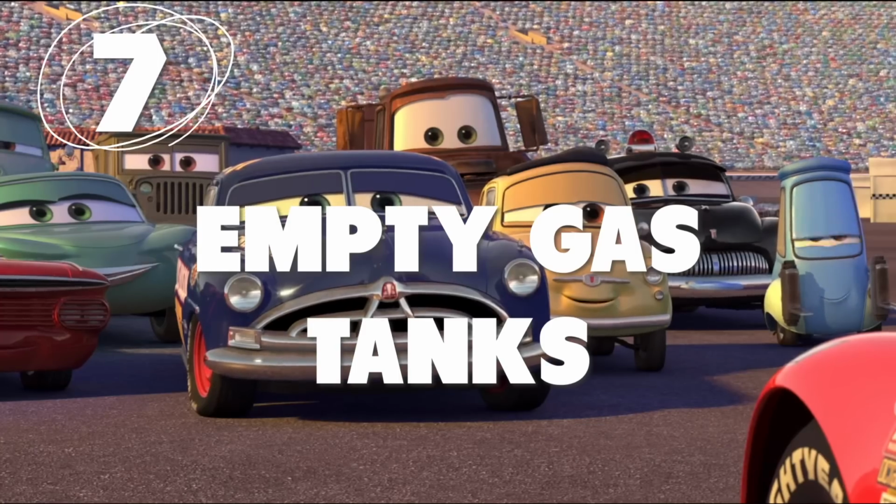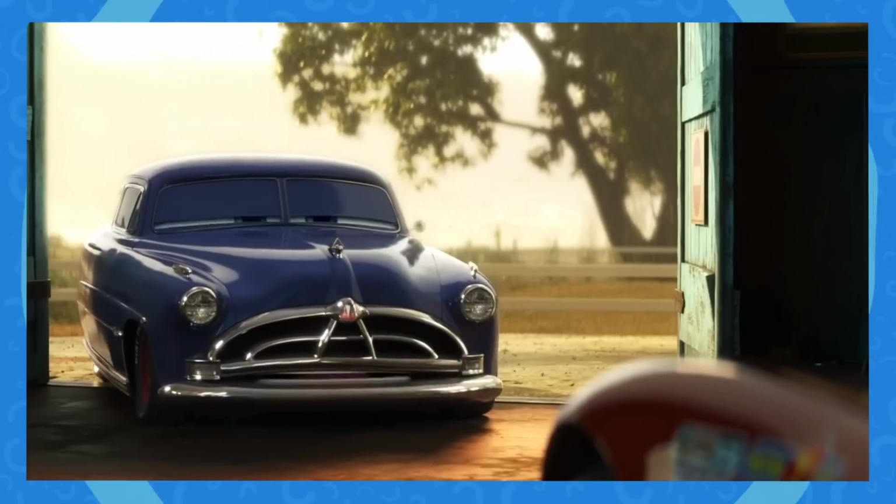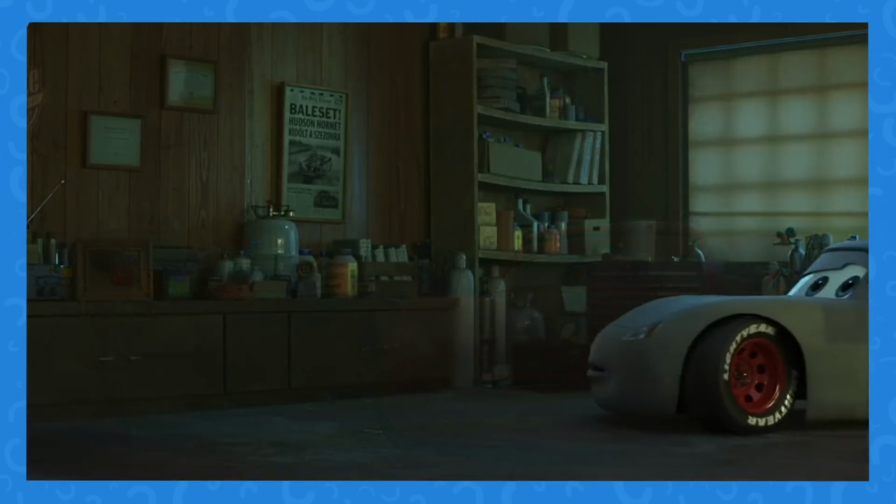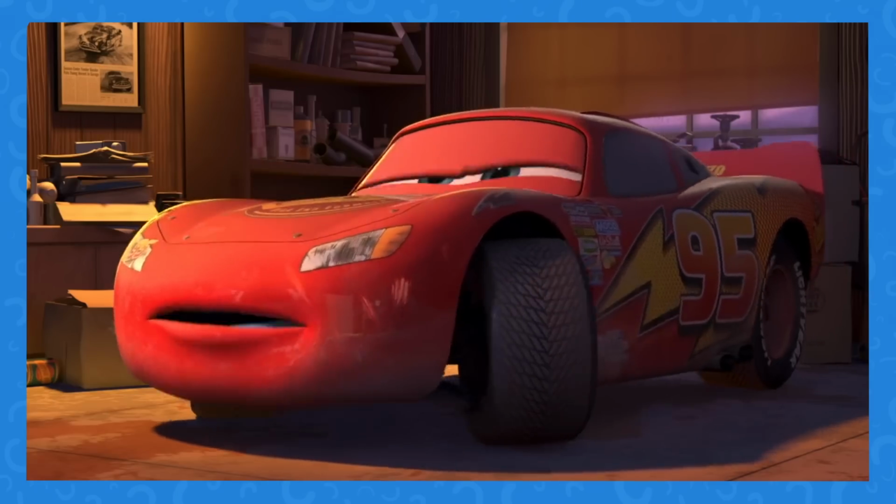Number 7. A million ways for engine failures. After McQueen's mentor Doc Hudson passed in the Cars universe, we knew that although these cars were alive just like us, they don't stay alive forever.